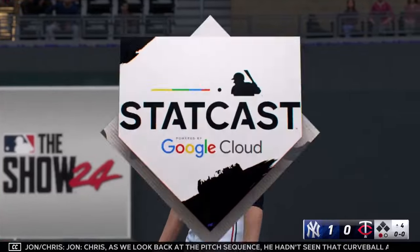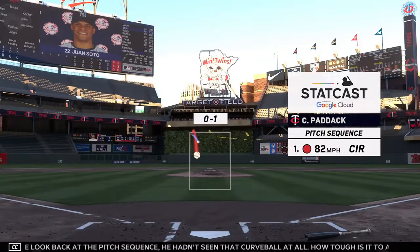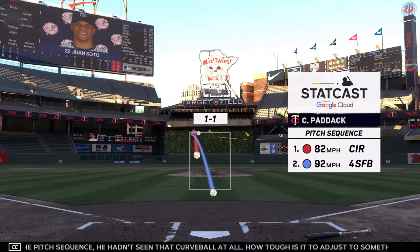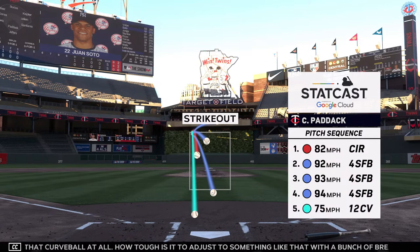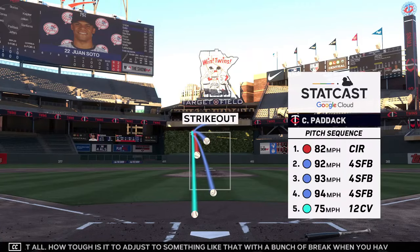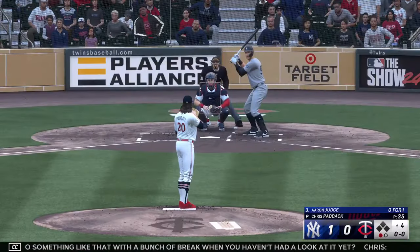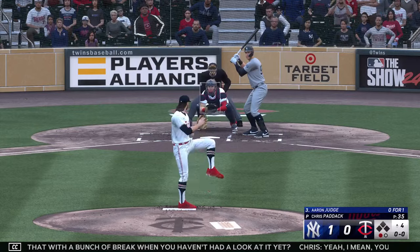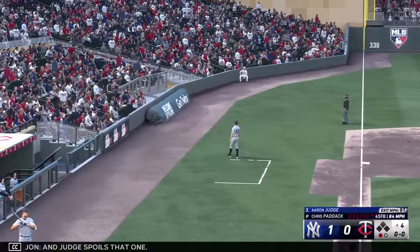Chris, as we look back at the pitch sequence, he hadn't seen that curveball at all. How tough is it to adjust to something like that with a bunch of break when you haven't had a look at it yet? Yeah, I mean, you're dialed up for something firm. You never want to take a called third strike on a fastball, so you're going to be a little anxious before you recognize the pitch. And right there, clearly didn't see what was coming. It's Aaron Judge now. And Judge spoils that one.